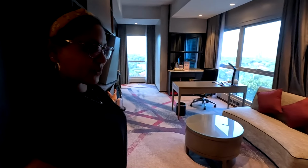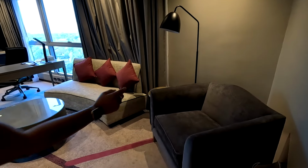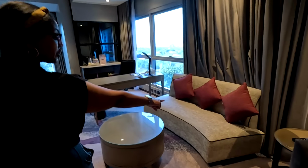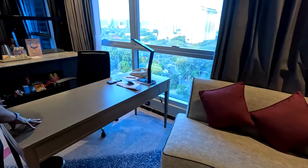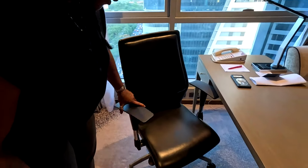And this is the living room. It's fantastic. This big chair is like a big giant hug, you guys. Absolutely fabulous. The couch is actually really comfortable as well. You got a little table there, a reading light. I love this desk. This is actually gonna be nice to sit down and edit this video. But this chair is super comfortable.